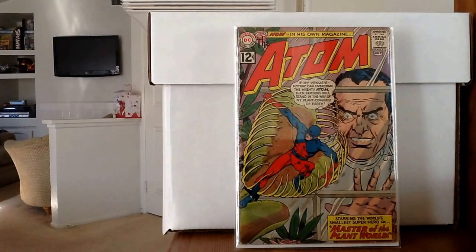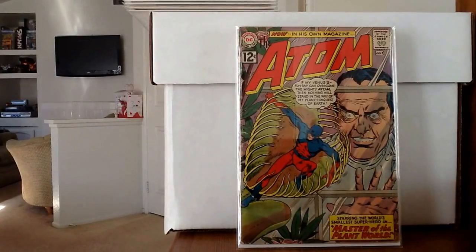But the Adam number 1, probably a VG plus to fine minus, and I paid $35 for it. So definitely I wanted to jump on it before the prices of these books started skyrocketing, and I definitely need to get Showcase 34. It was already an expensive book, but since it was announced that he was going to be in season 3 of Arrow, it's gone up a little bit. So be on the lookout for Adam number 1, and if you have a chance to get a Showcase 34, definitely jump on that book, because it's going to be pretty damn pricey.